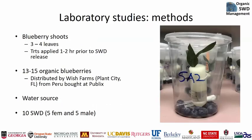So we did some lab studies this past year. And this is what the setup looked like. We used a little syringe to put precise droplets of the hook or the ACTRA onto the leaves. And it's on this leaf that's unfortunately being blocked by the second one in this container. We had these blueberry shoots that we collected from the field that we stuck in various forms of vials to make sure they had water. This down here in the test tube is a water source so that the SWD had something to drink.